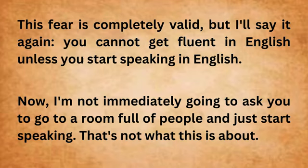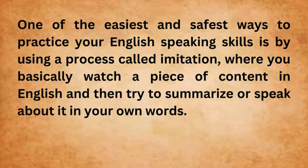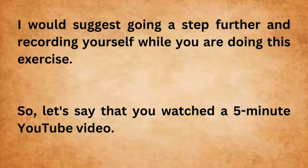Now, I'm not immediately going to ask you to go to a room full of people and just start speaking. That's not what this is about. One of the easiest and safest ways to practice your English speaking skills is by using a process called imitation, where you basically watch a piece of content in English and then try to summarize or speak about it in your own words. I would suggest going a step further and recording yourself while you are doing this exercise.